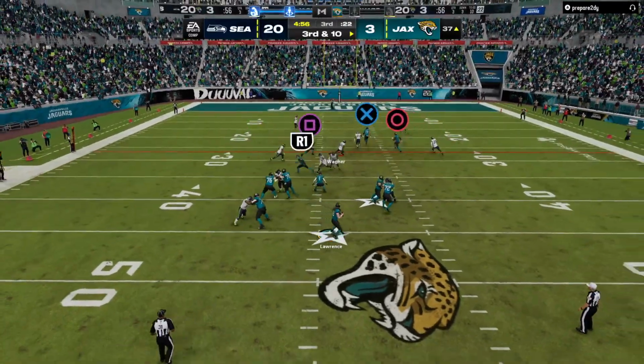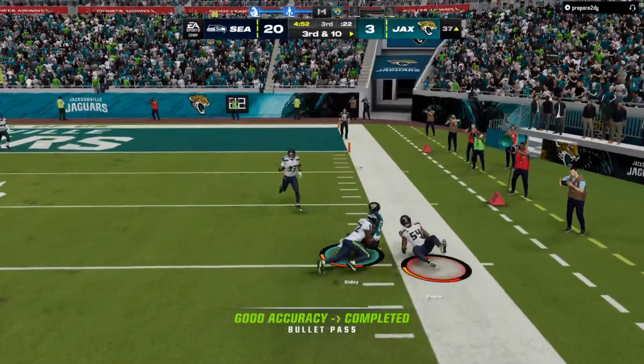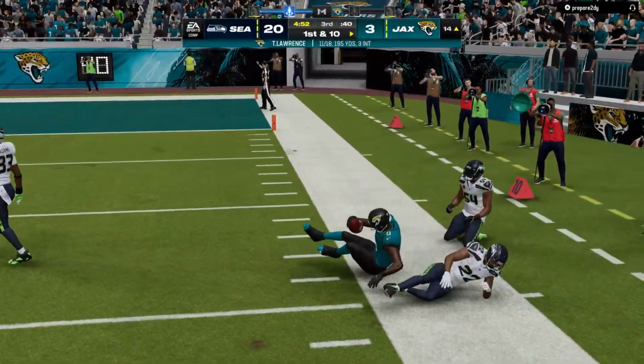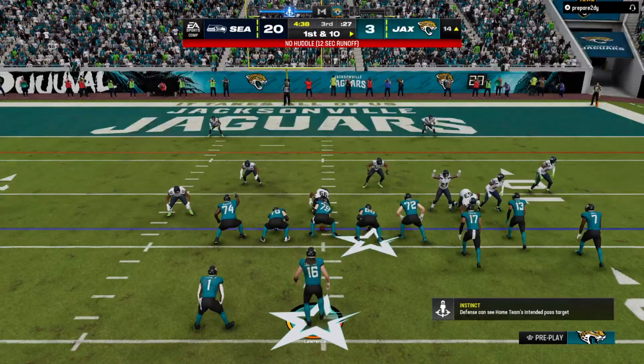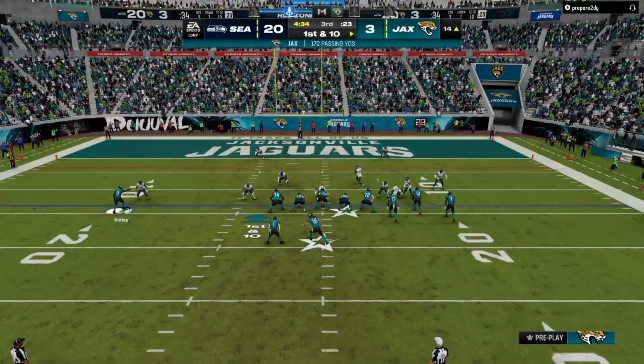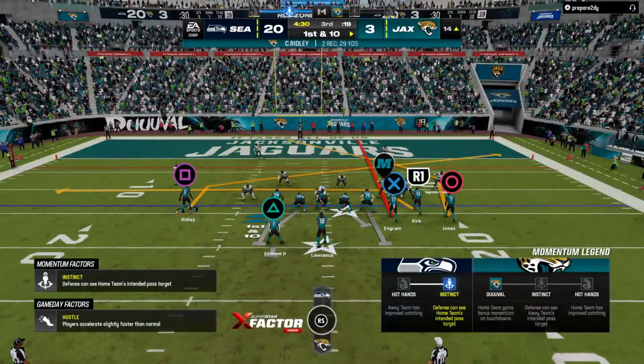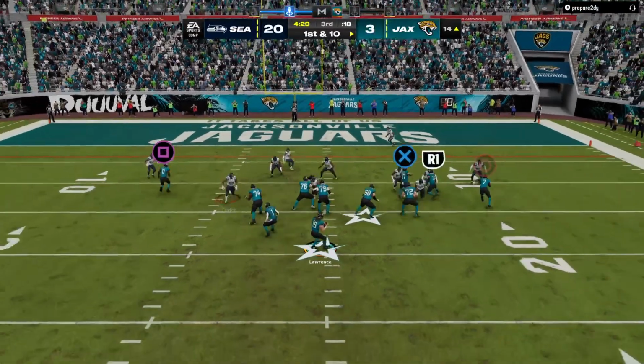Throwing again here, it's Lawrence. That is caught, and all the way inside the 15 before they drop it. Still in search of their first touchdown of the game, but they're on the move. 1st and 10, Jaguars. That's a 14-yard line. Lawrence.